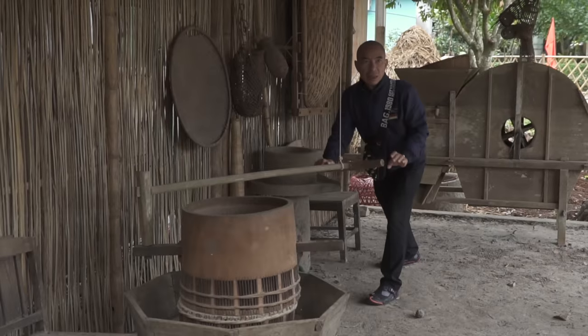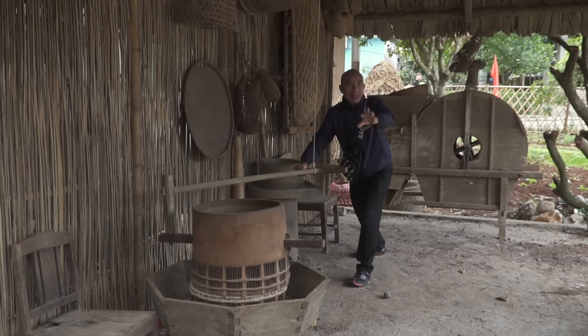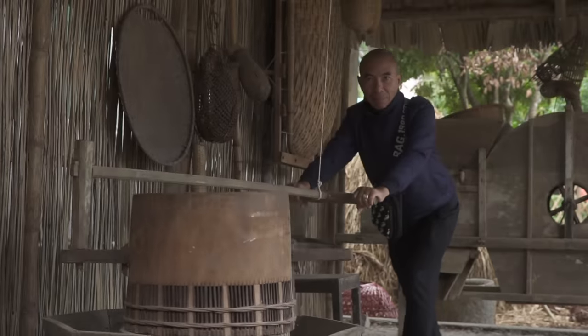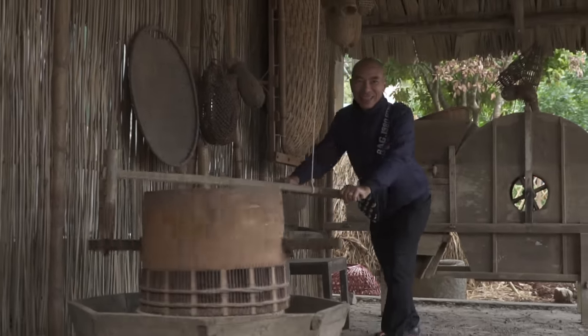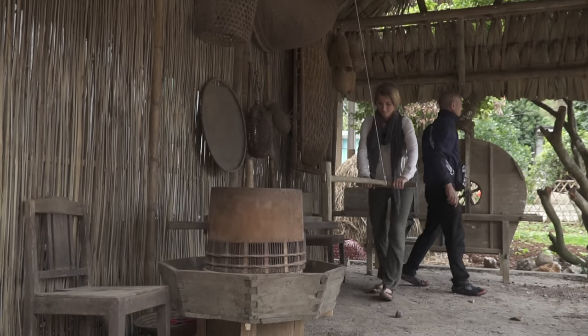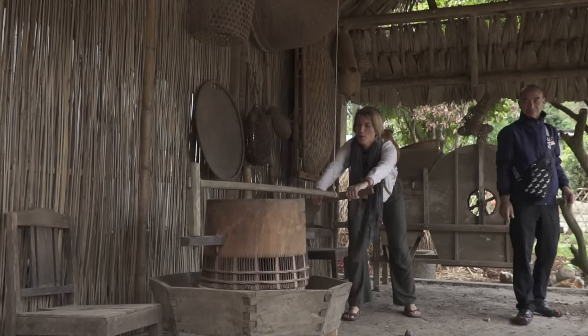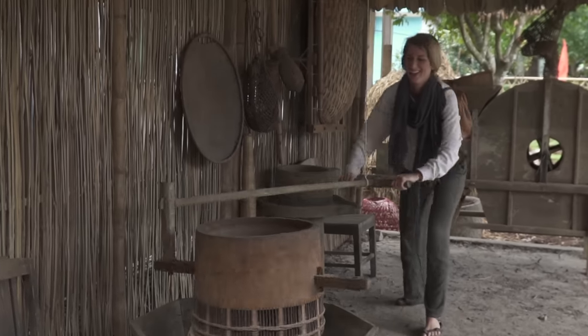And even we put the corn inside. Corn inside, we make it broken. Faster! Come and help me! Come here! Alright, Sammy. Oh my god, oh, this is fun. This is fun, yeah, for about 2 minutes.